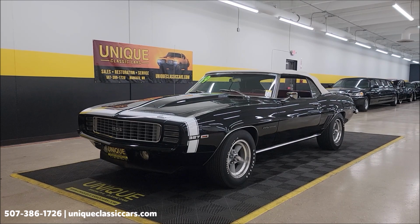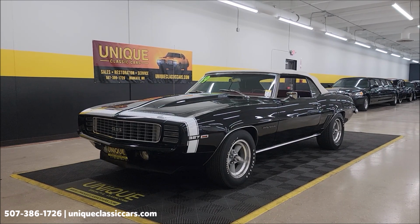Sorry, I almost forgot. Before we do the driving video, I want to show you these headlight doors. They are vacuum. They are working as they should. So let me go ahead and demonstrate that real quick, show you opening and closing, and then we'll do the driving video.